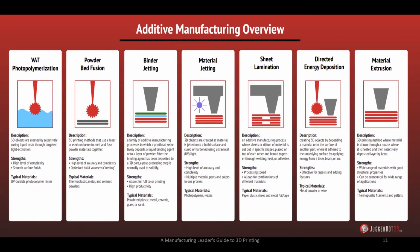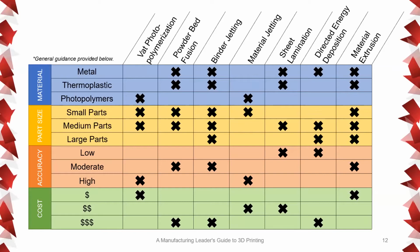For instance, material requirements can refine your options by knowing if the 3D printed parts need to be made from metal, thermoplastics, or photopolymers. In cases where a single additive manufacturing technique can process multiple material families, chances are that specific differences exist between the processes to do one material versus the other. Material extrusion, for example, can produce parts with metals or thermoplastics using filament. However, the material extrusion process to make metal parts requires debinding and sintering, 2 steps that aren't required when printing plastics.